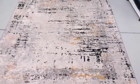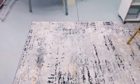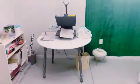Here is the rug that I believe I purchased from either Wayfair or Overstock. I'll try and find it for you, and I'll leave the link in the comments below. But I love it as well.